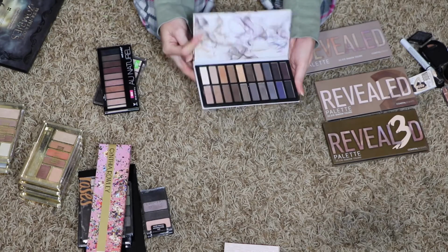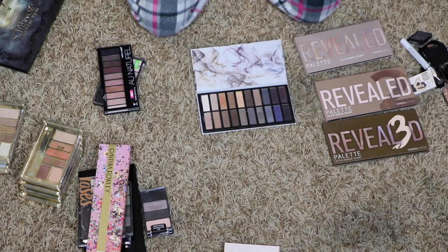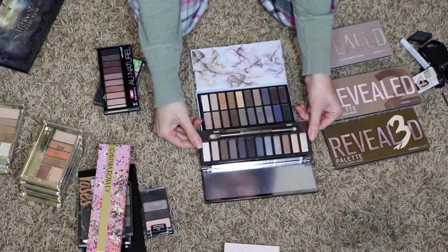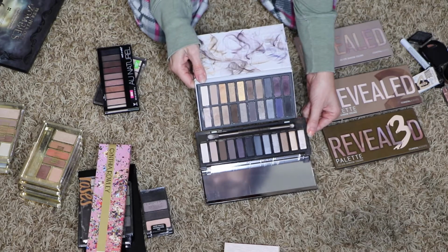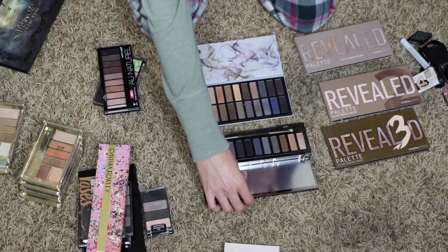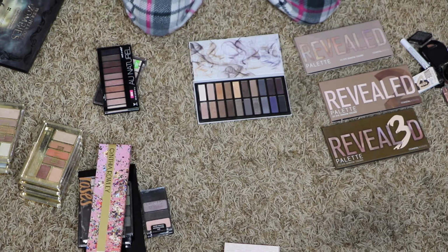These are all really kind of dupes for the Naked palettes. And let me grab my Smoky palette here. And I'll show you. This is the Naked Smoky. And this is the Coastal Scents. So they're really very, very similar. This has kind of some more plum colors in it. But do I really need both?